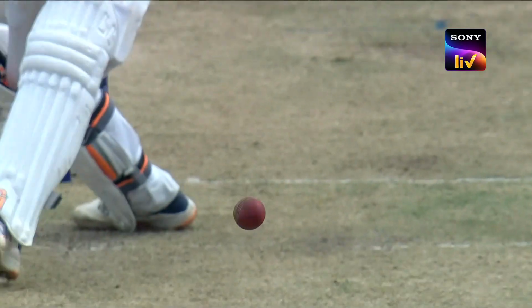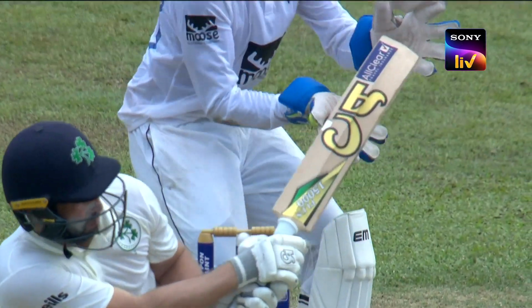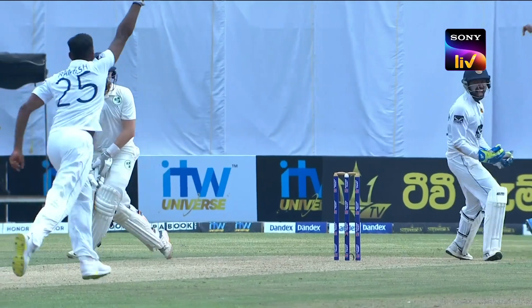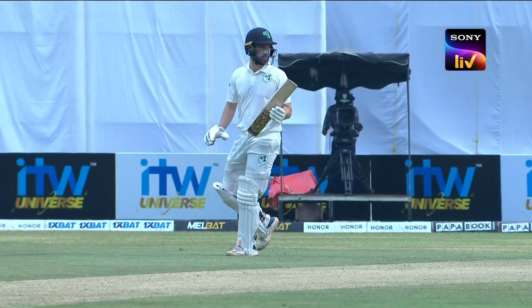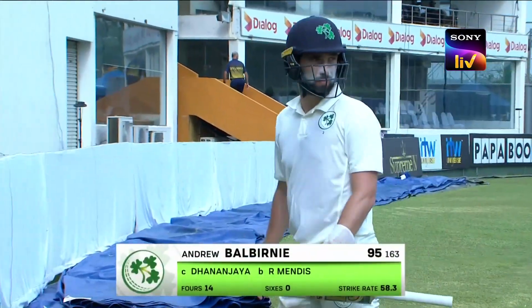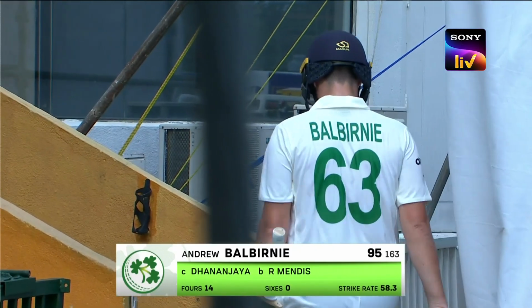Slightly shorter right throughout the day. He has played the stroke quite successfully and back off the bat. How unlucky is that for Balbirnie? And Dhananjaya de Silva equal to the task. Unfortunately, the captain missing out on his 100. Gone for 95 off 163 deliveries. Ireland 232 for 4.